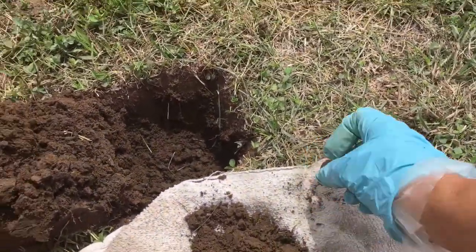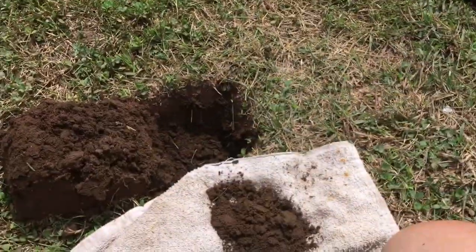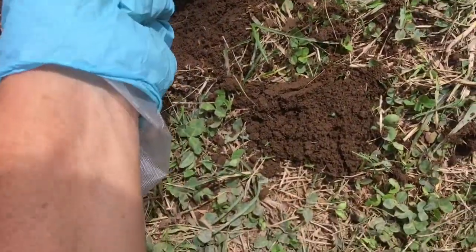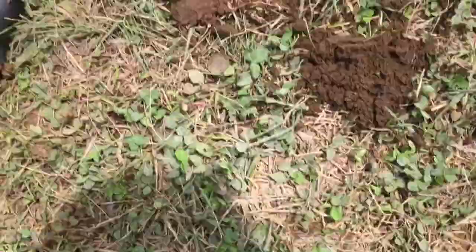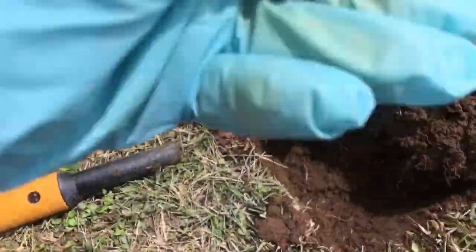Bring up 12, 13. Nothing old, but still nickel, and I will take it. Moving on. Bring up a 16, 17. Oh, wait. Looks like maybe that's why, because of that thing. But anyway, I missed it the first time. I dig another plug, and it was actually a dime.